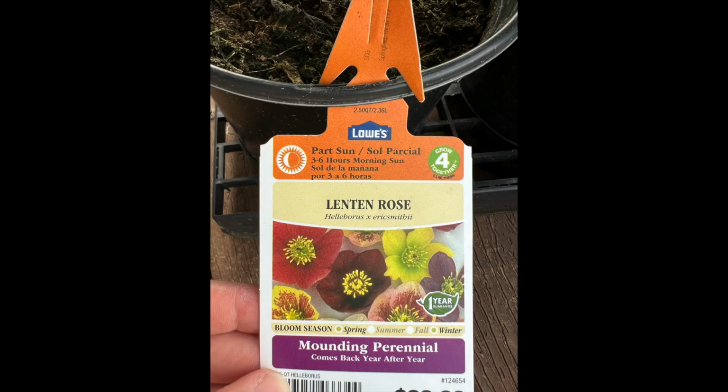In today's video I wanted to talk about a couple of early bloomers that you can plan for your garden and expect blooms in early spring, if not even still when you have snow on the ground. So the earliest bloomer that I know of that has an actual bloom is a hellebore or a Lenten rose.